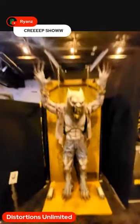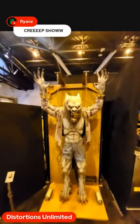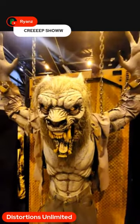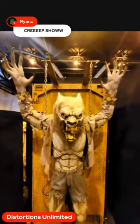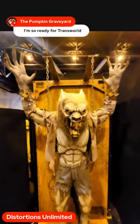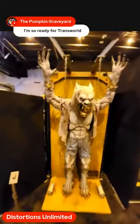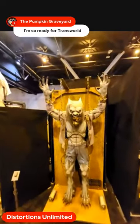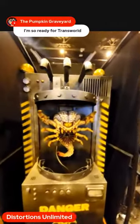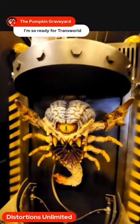Very popular character. We're excited to show this one again this year. It was new last year. Now, who can guess what's next to Creep Show or what's next to Scarewolf? Oh, shoot, I just showed it. Alien Parasite. Again, it was new last year.